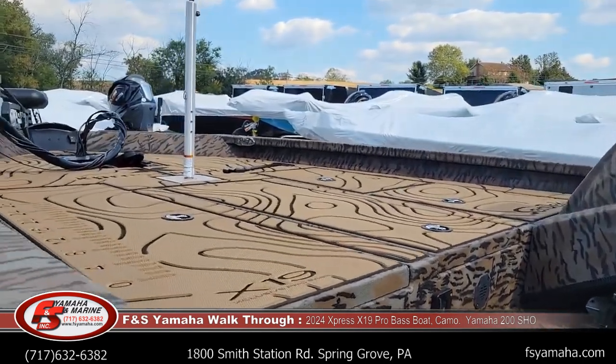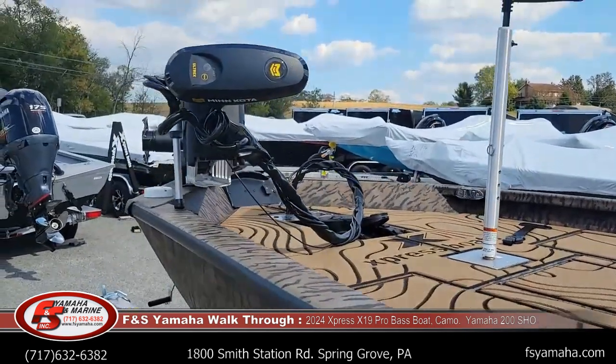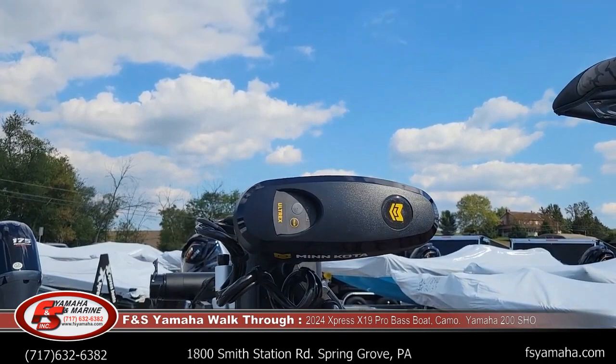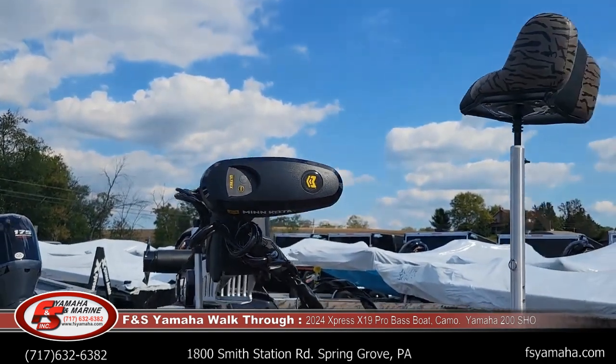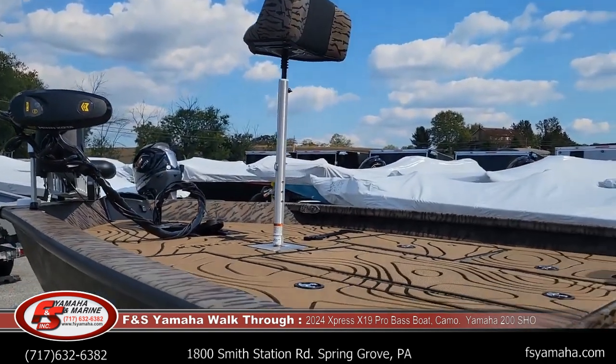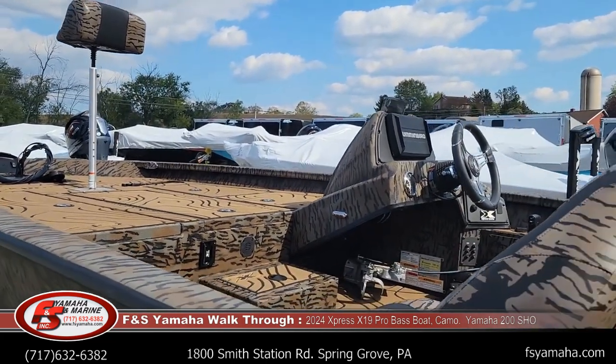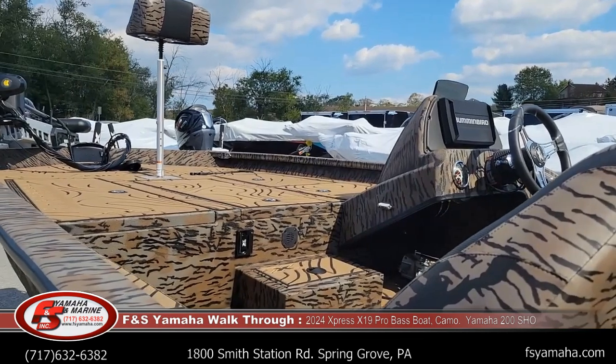Upgraded trolling motor, but then we upgraded beyond the Elite package up to the Ultrex 24-volt, 80-pound, and then a Humminbird Helix 9 MSI at the console. Or if you like to change it up to Garmin, we welcome that. We stock Garmin and also Minn Kota Humminbird.